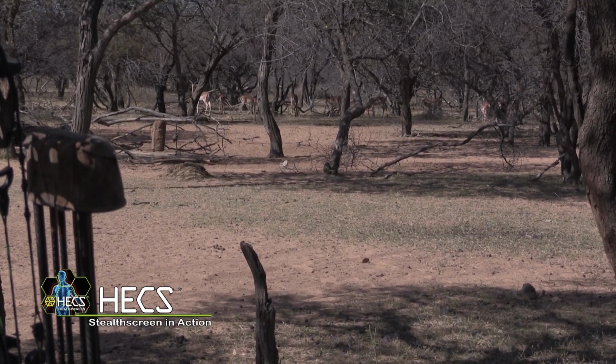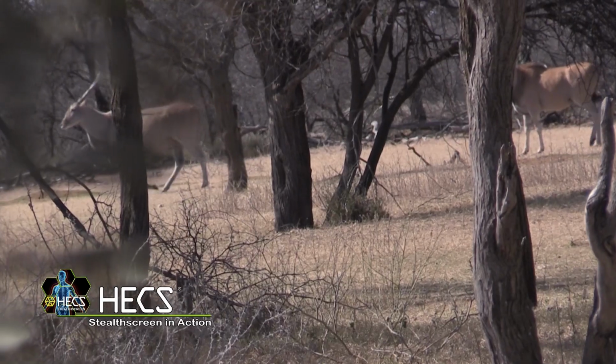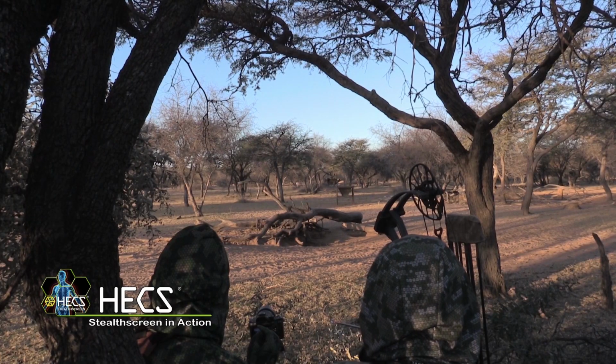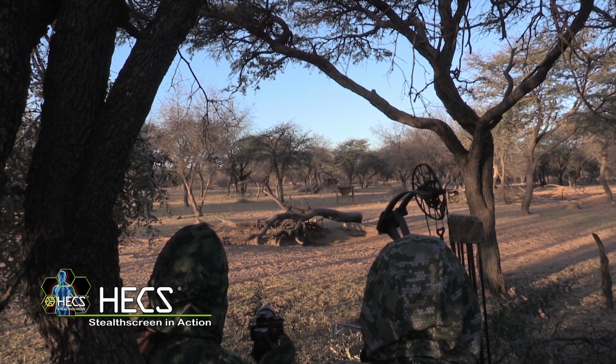At first, we had the customary animals show up, and I could see herds of animals moving through the scrub all around us. Late in the day, I caught the first glimpse of a buffalo moving through the scrub and coming our way.